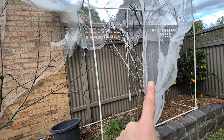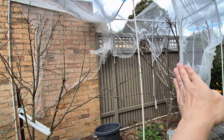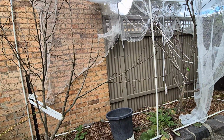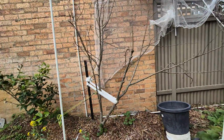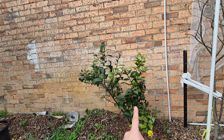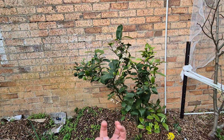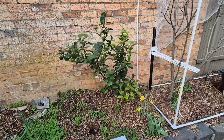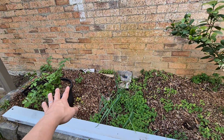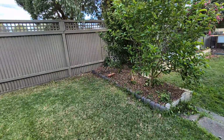I've got two apple trees, one Fuji, one Cornish apple. They are a pair because they pollinate each other. And in the last year, I've just bought a Meyer lemon, which is a more moderate lemon, not too citrusy and sour, hopefully. And there's a little bit of spring onions and some coriander growing here. That's pretty much my backyard.